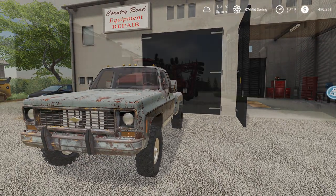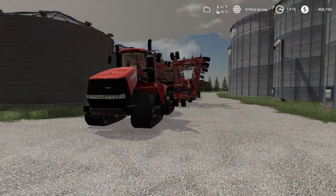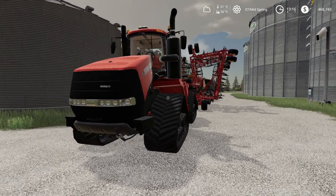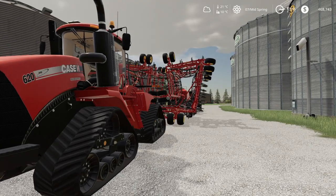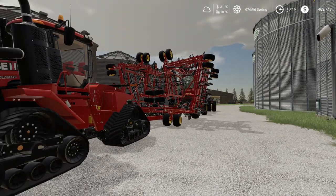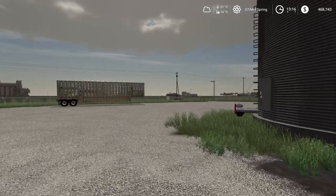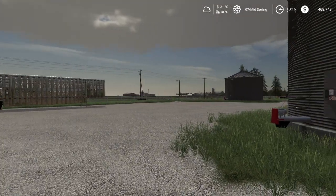Oh, man. All right, we're back at the main farm. I've got the Case 620 warming up right now. We are filled up with oats. We've got oats and fertilizer filled up in the Seed Hawk. We do need to get across over. There's a small field, the smallest field that we actually own. It's just across the way right here.